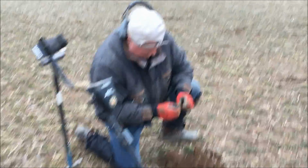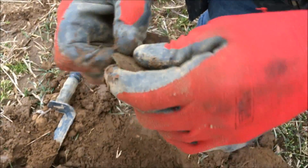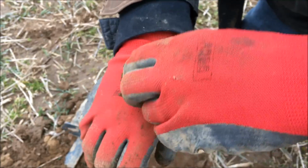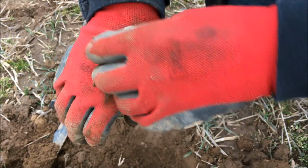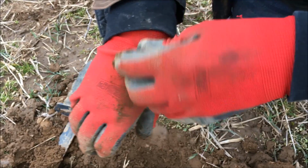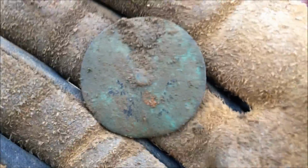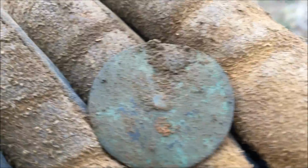All right, Doug's got a big copper, he said. Let's see. Oh, that's really thin. I wonder if that could be a dandy button. Remember that big dandy button I found? It rang up 82, 84. Let me see. I won't rub on it. There's a shank. Look at my camera in the middle. It's going to be a big, giant dandy button, and I'll bet you it's got... Look, I can already see it right there, Doug.